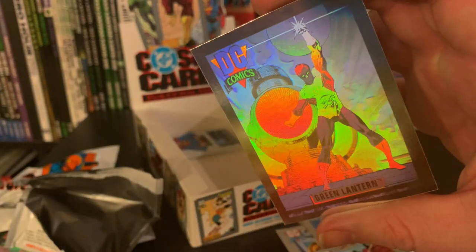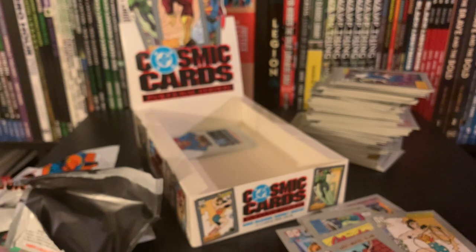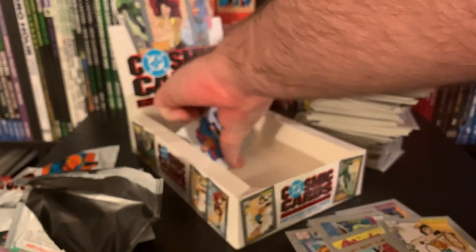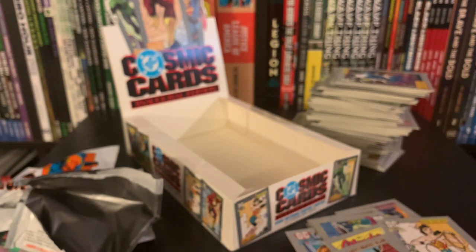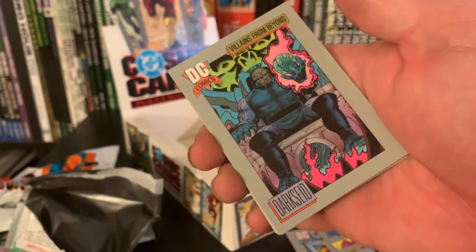Another Green Lantern. I guess that can go to Mark, my co-host. Fellow co-host over on the Lantern Cast, Mr. Mark Marble. All right. Not too bad to have a duplicate of Green Lantern. If a Lantern Cast is going to have a duplicate of one of these things, probably should be Green Lantern, right? Probably. All right. Last pack before the Green Lantern packs.